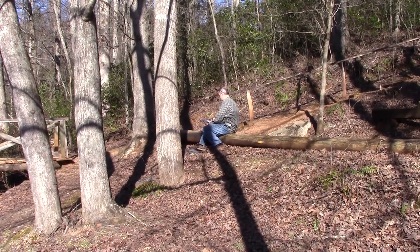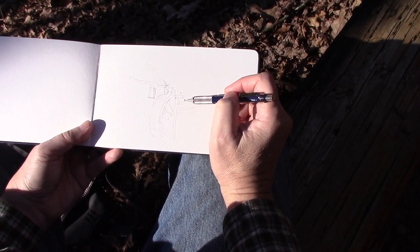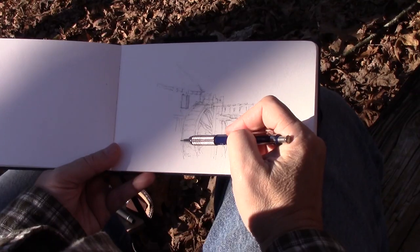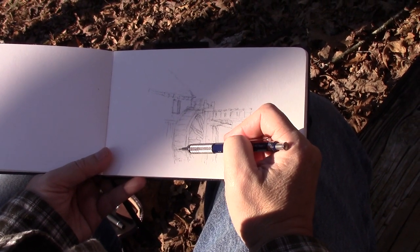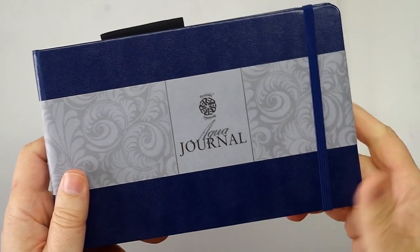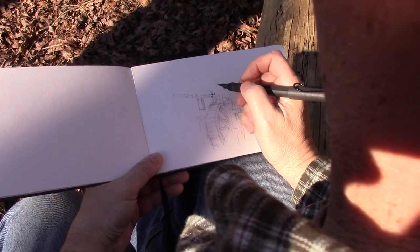But eventually, of course, I wanted to get down to business here and do a quick little sketch of the mill. I didn't have a lot of time, so I'm mainly doing a pen and ink sketch. I'm starting out with a rough pencil drawing. I'm drawing in this book. This is an Aqua Journal by Pentalic. One of the journals I've never tried. I've got a collection of several journals that I wanted to try out and see how they work.